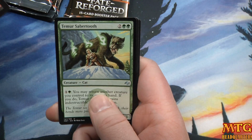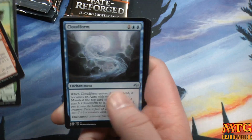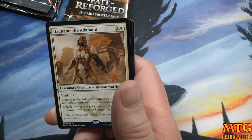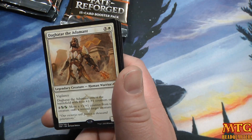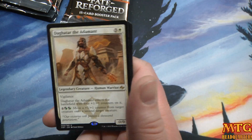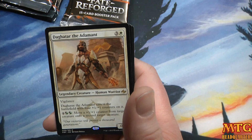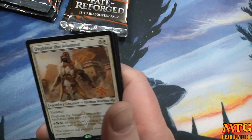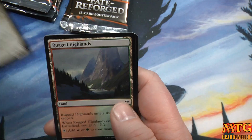Rage Form, Temur Sabertooth, Cloud Form, very, very good card. And we have Daghatar the Adamant. 4 mana, 0/0 Vigilance. Enters the battlefield with four +1/+1 counters. Pay 1 and 2 black or 2 green or any combination: move a +1/+1 counter from target creature onto a second creature. So it's an Abzan creature. Seems okay. It seems very good in draft.